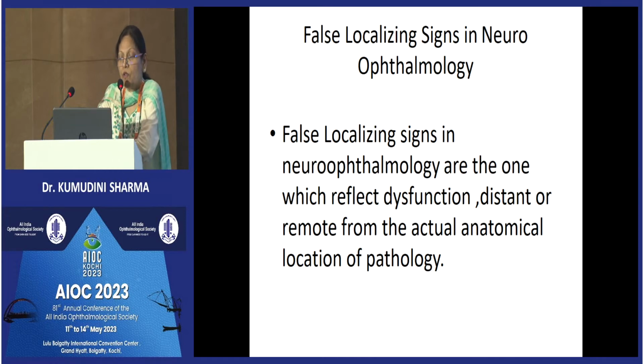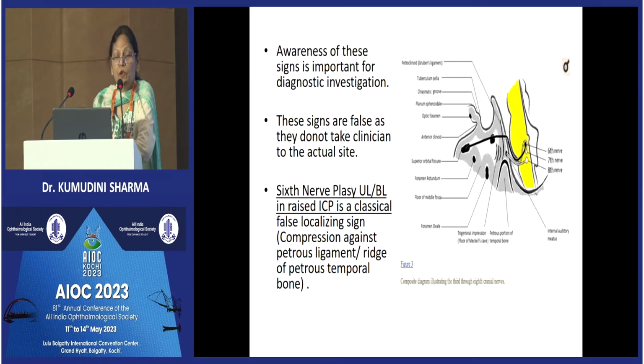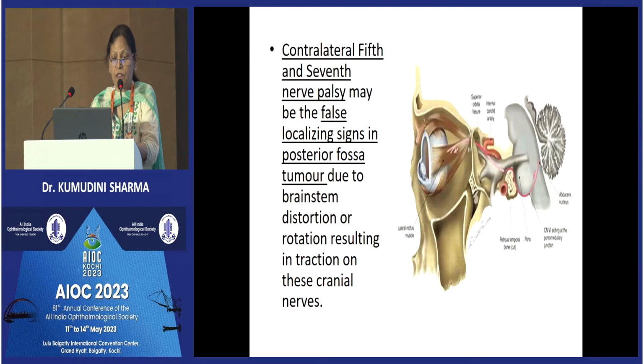The second case is about the false localizing sign in neuro-ophthalmology. The false localizing signs are the ones which reflect dysfunction distant and remote to the actual site of the lesion. Awareness of these signs is important to make a proper clinical diagnosis and to ask for the proper site of imaging. These signs are called false because they do not lead the clinician to the proper site of lesion. We all know sixth cranial nerve palsy, unilateral or bilateral, is a false localizing sign of increased intracranial pressure. That doesn't tell us where the lesion is which is causing the increase in intracranial pressure.